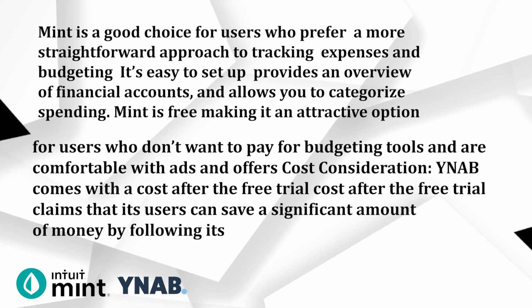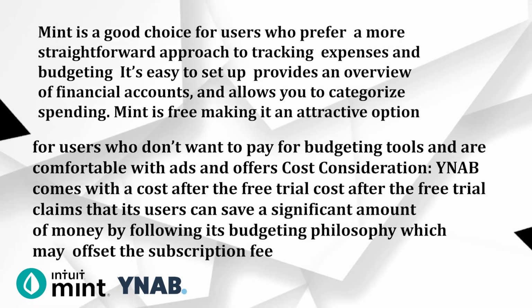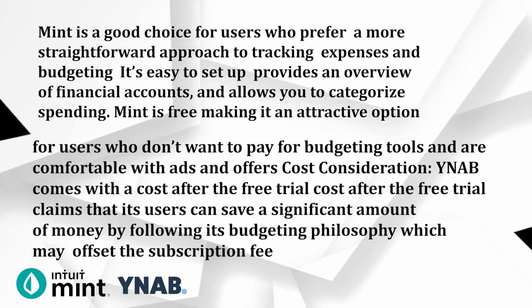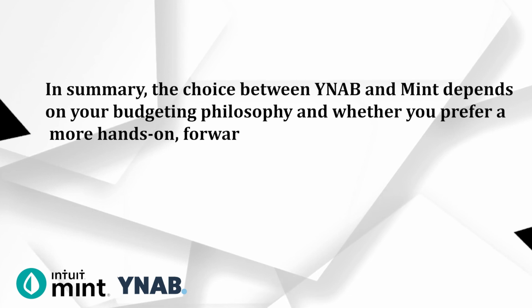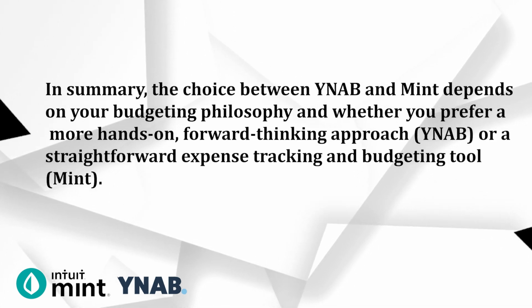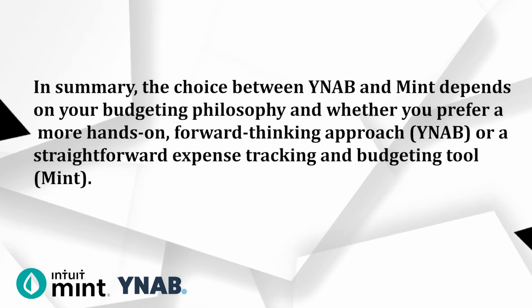Well, the cost consideration. You Need A Budget comes with a cost after the free trial period. However, You Need A Budget claims that its users can save a significant amount of money by following its budgeting philosophy, which may offset the subscription fee. In summary, the choice between You Need A Budget and Mint depends on your budgeting philosophy and whether you prefer a more hands-on, forward-thinking approach or a straightforward expense tracking and budgeting tool. And we come to an end of this comparison.